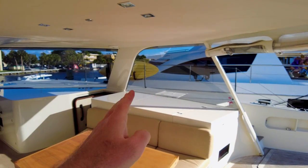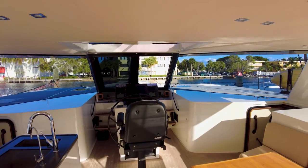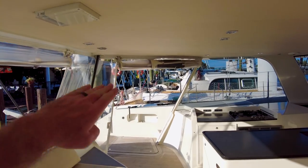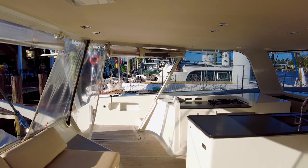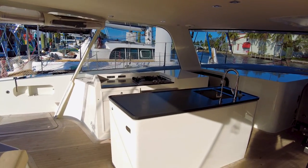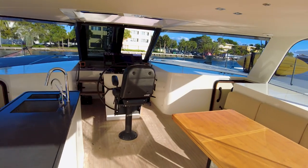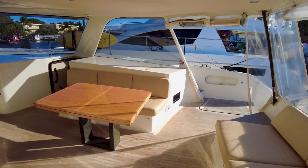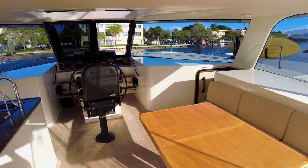You've got glass on the forward section. It opens big right there for ventilation. And then you've got the vinyl isinglass roll up on the back, so you can fully enclose all of this, but it is still pretty open. Great for tropical Caribbean cruising, nice and airy. I'm in Fort Lauderdale right now. It's certainly pretty hot outside, but it is definitely bearable under here, and it's nice and breezy.